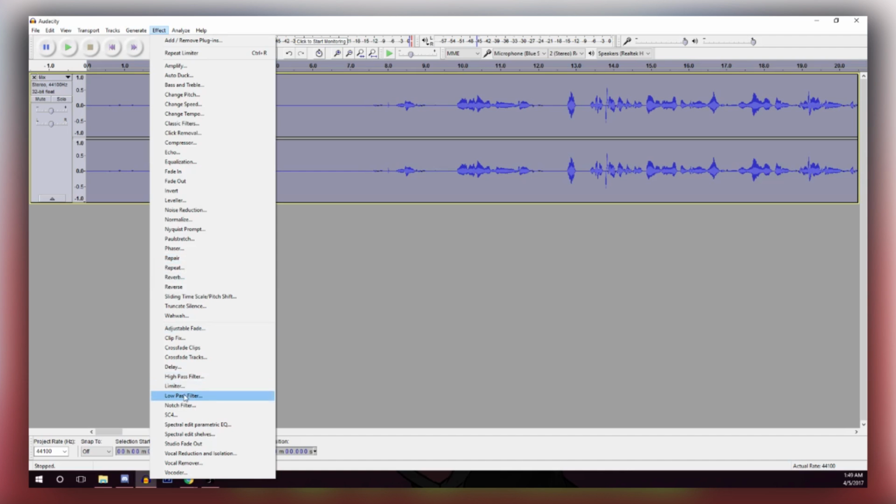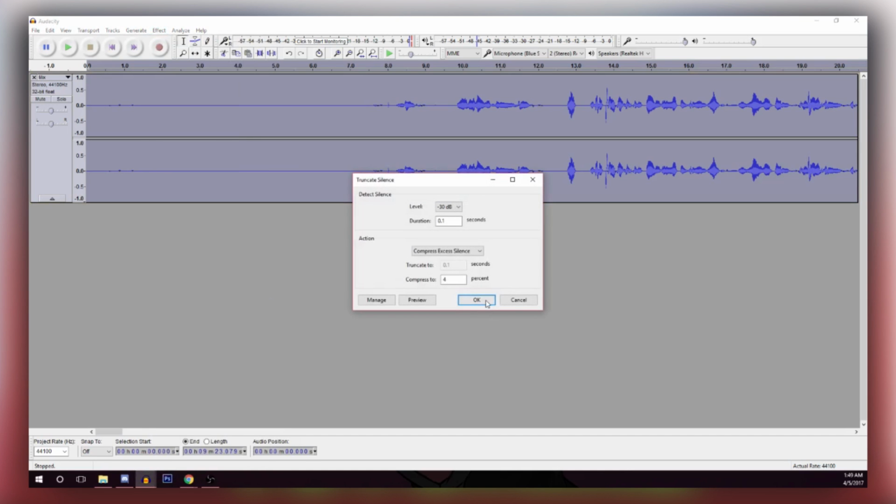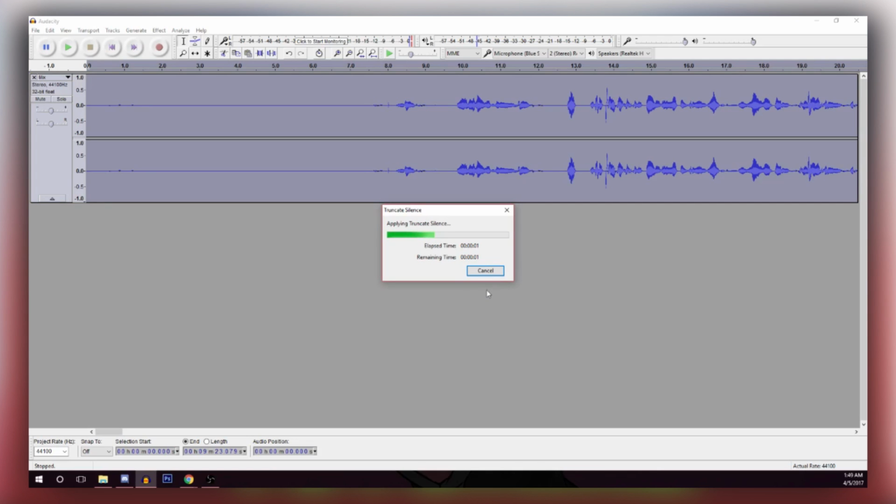After that, it's really optional. You don't have to do this, but I like to hit truncate sound. This gets rid of all the quiet parts in your recording.